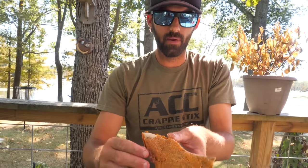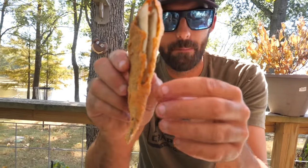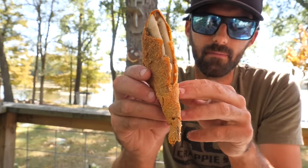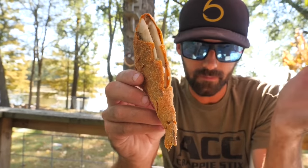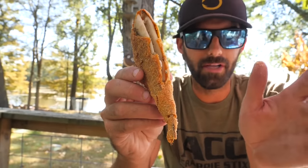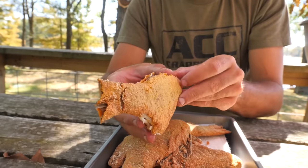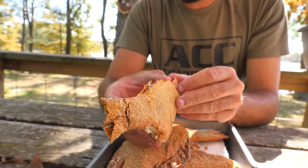But anyways, once you remove the fin, you can see the two halves. These are where your typical fillets are going to be whenever you fillet the fish normally. And so you can use your hand. Well, that's kind of spicy. Wow. Or you can use a fork and peel it apart. Since it's so hot, we should probably be using a fork. But I don't have a fork. So we're going to use our hands.